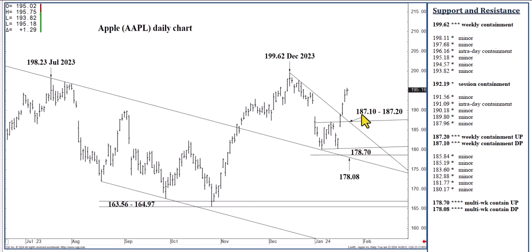And since then, we elicited a double buy signal, if you will, last Friday when we opened and closed above both this channel top at 187.10 and the descending two-thirds speed line at 187.20. So now we have meaningful support in the 187.10 to 187.20 region that, if tested, say between now and the end of next week, can absorb weekly selling pressures, and above which we have secondary strength, likely to yield 199.62 as a 2 to 3 week target.